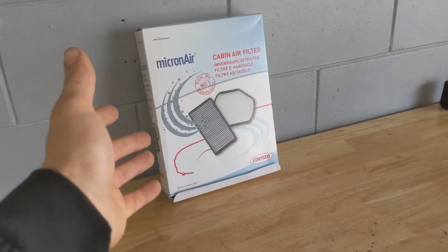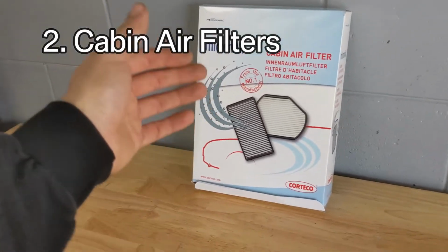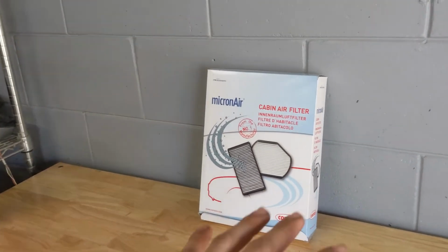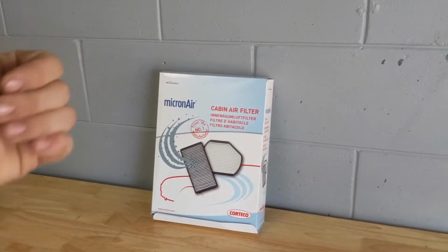Now, the next item that I want to talk about is your cabin air filters. On most BMWs, these are located in the engine bay. You should be able to see them near the firewall, and they're very important because they obviously filter the air that goes into your car.